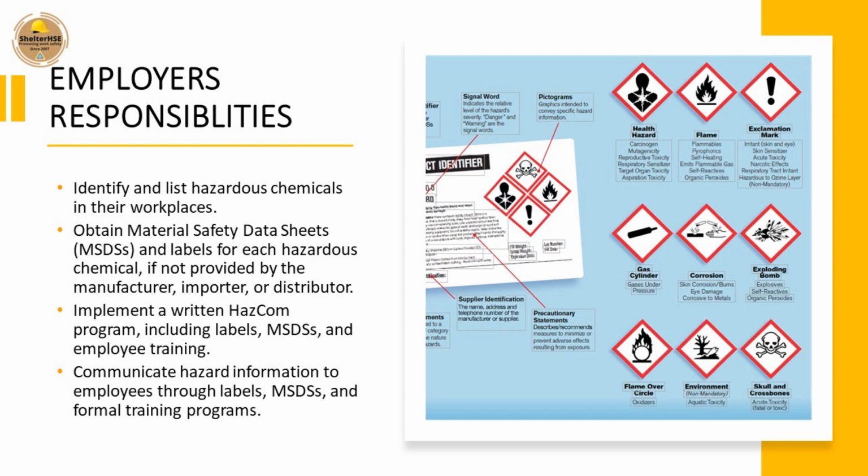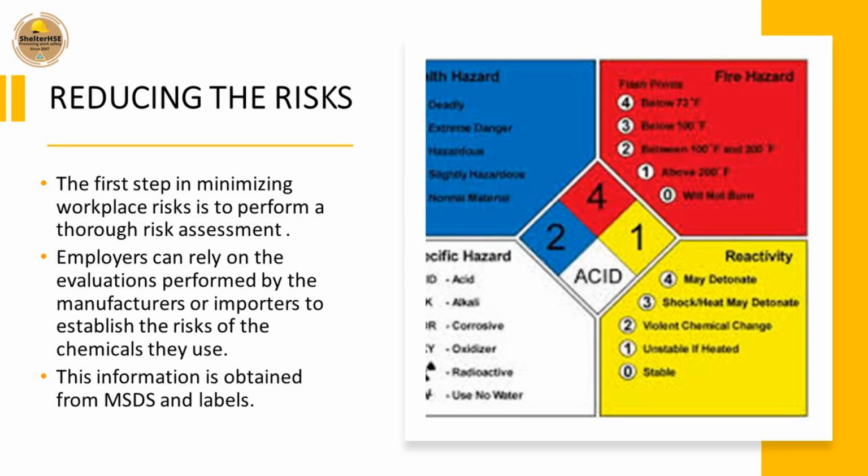Implement a written HAZCOM program, including labels, MSDSs, and employee training. Communicate hazard information to employees through labels, MSDSs, and formal training programs, reducing the risks. The first step in minimizing workplace risks is to perform a thorough risk assessment.